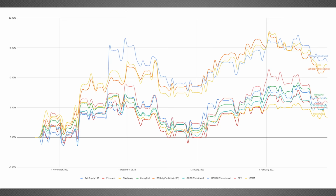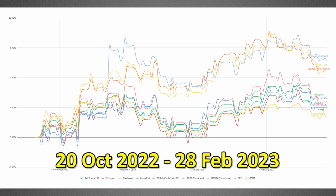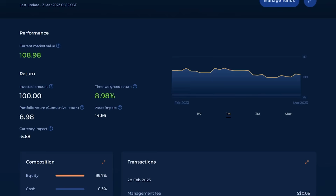So how did they perform? Check this out. Okay, the chart is a little messy, so let me explain. Here, I'm tracking the performance from 20th October 2022 to 28th February 2023. So that's about 4 months. The way I track was by going to the portfolio's performance chart, look at the return for the day, copy it over to a spreadsheet, look at the return for the next day, copy it over, repeat for all the days for all 7 robo-advisors. So that's super tedious. Took me almost 4 hours to do this.